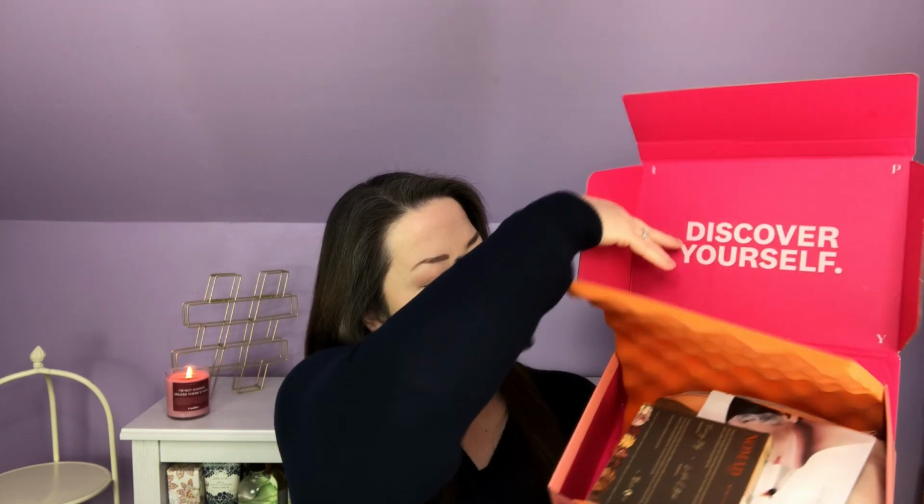And that is what it looks like on the inside. And that is my November Ultimate. And I just want to take everything out of the box to make this easier and quicker because I really do want to make this quicker than my usual Ultimate.